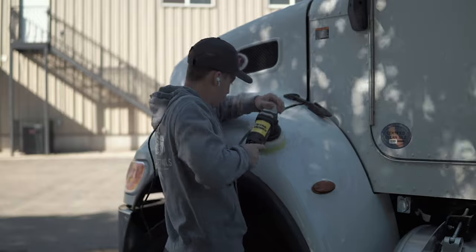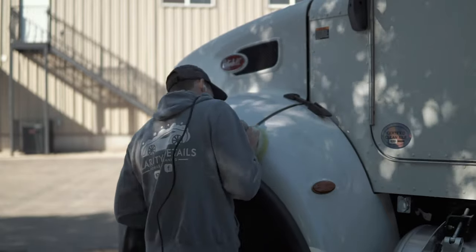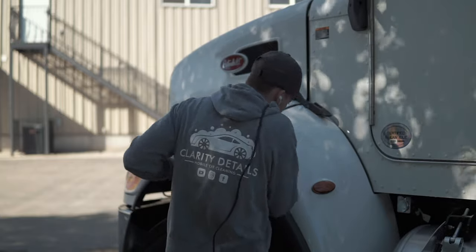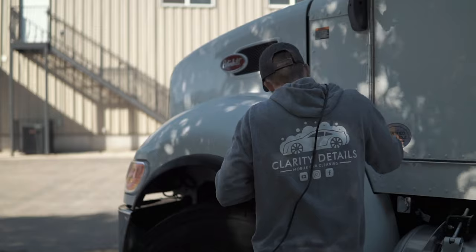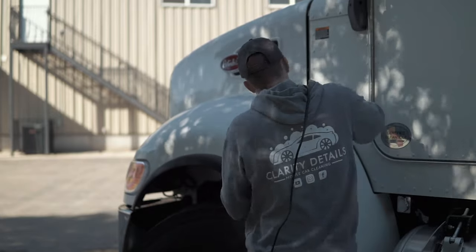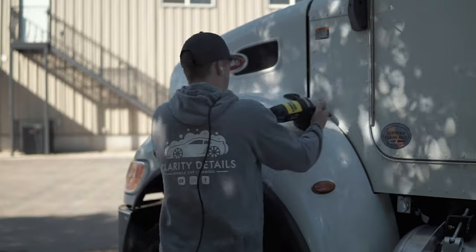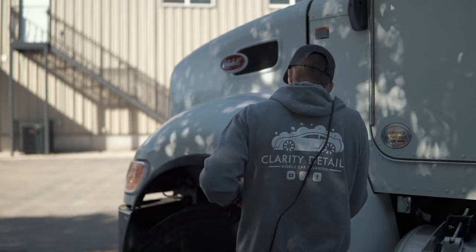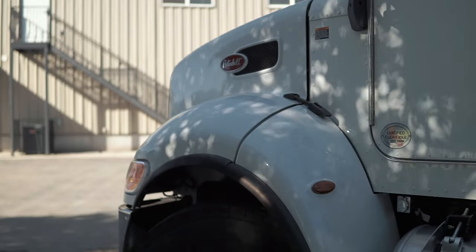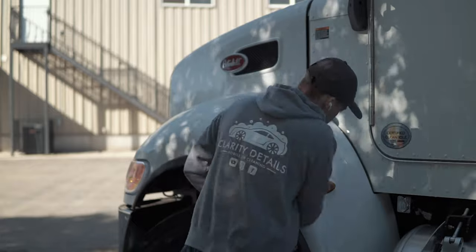So let's talk a little bit here about what the next steps are going to involve. Normally for a ceramic coating, the jury's still out on whether or not you need a polish before a ceramic coating in order to allow it to bond to the paint properly. Some people say yes, some people say no. I would rather polish just to be safe rather than sorry, even if I'm not looking to remove defects.